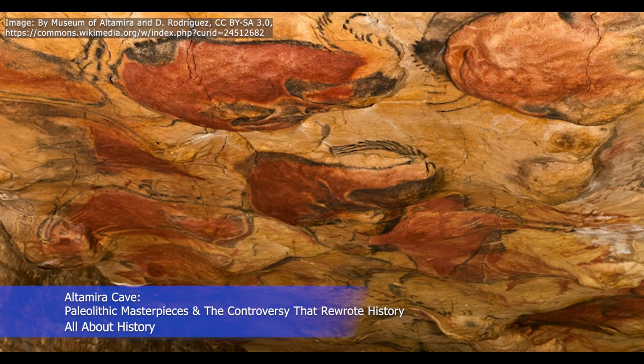And what about the human impact? That sounds like the bigger problem in recent times. It definitely became the major threat in the 20th century. Once the cave was fully open to the public, the sheer number of visitors was overwhelming. We're talking thousands a week at peak times. Wow. What does that do to a cave environment?